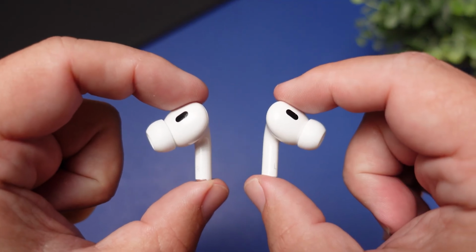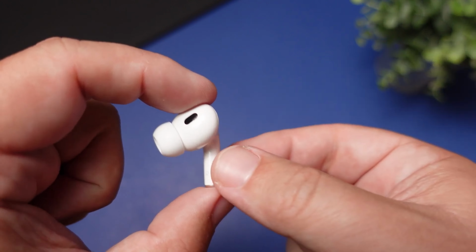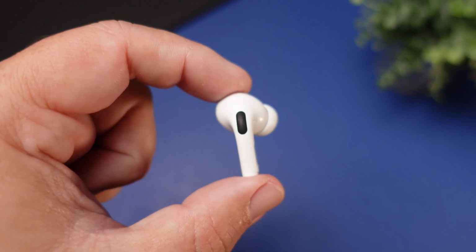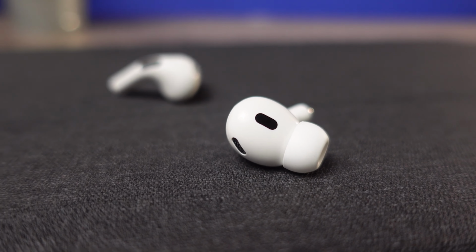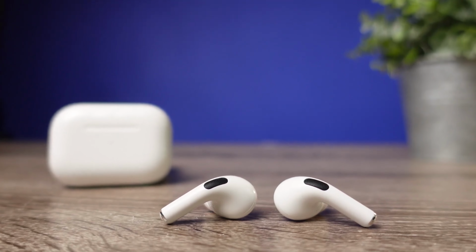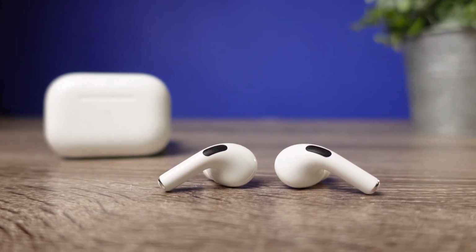This pair has some of the best transparency that I've heard. You can easily hear your surroundings. It doesn't sound robotic. It doesn't sound digital. Everything actually sounds fairly natural just hearing your surroundings. But again, the noise canceling is very, very good. And even with its shortcomings and not really being able to work great with everything, it's hard to look past this. And this is why I put these in at number 3.